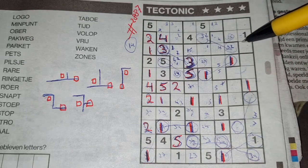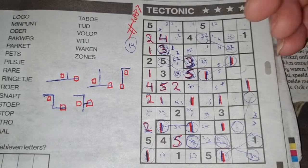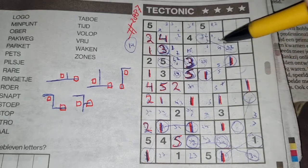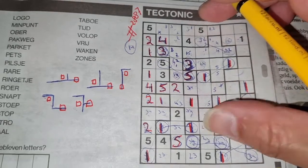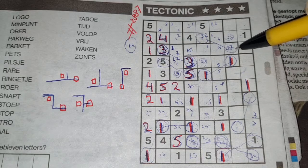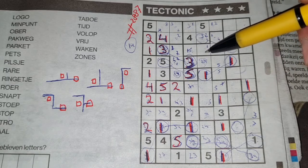So, 3, 2... here could also be a 3, cannot be a 2. If this is a 3, oh wait, 3, 2, yeah. So this would be a 3. 4, 4. 1, 2, 4, 2, 1. I need to guess.